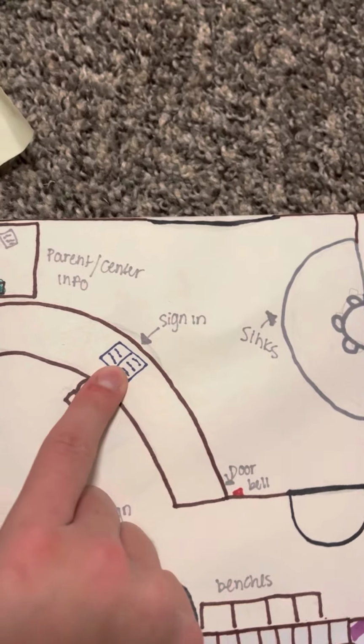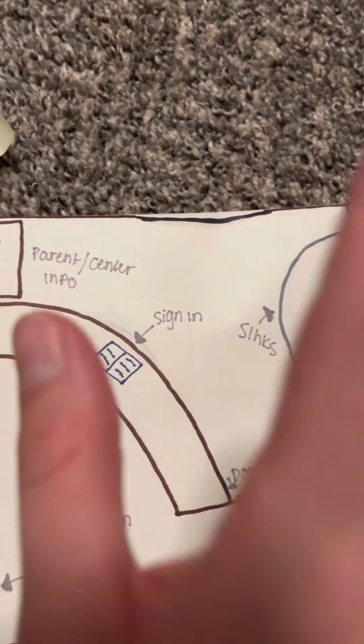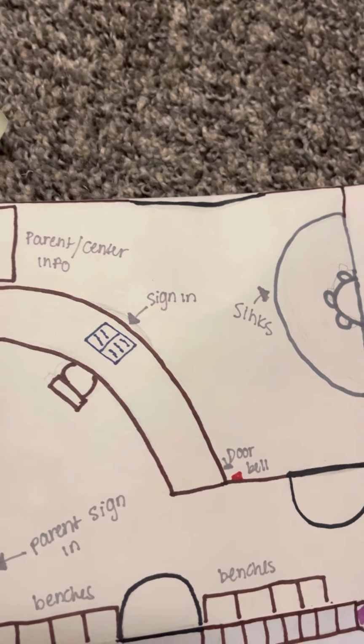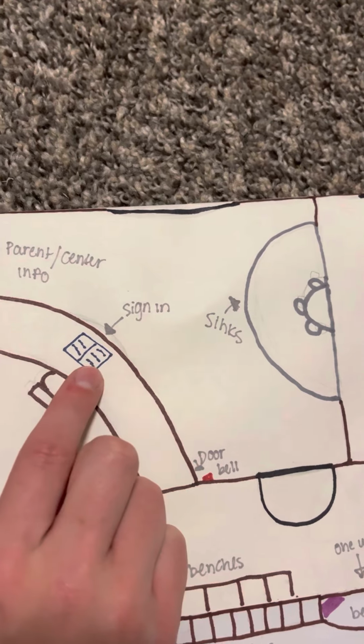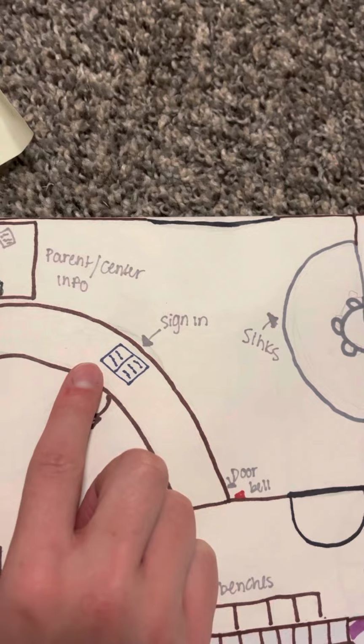And this is the sign-in area. And this sign-in sheet is going to be for anybody who enters the building. So it doesn't matter if you're staff or if you're maintenance or if you're a parent. It doesn't matter. You're going to sign in right here who you are, the time you came in, and the reason why you're coming into the building.